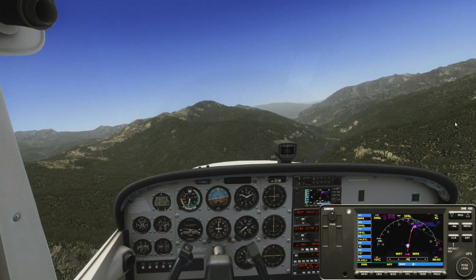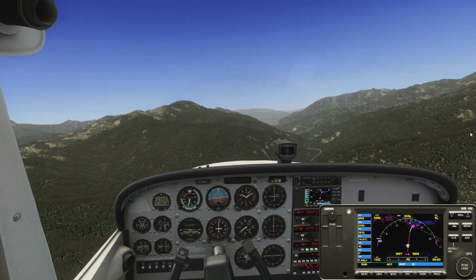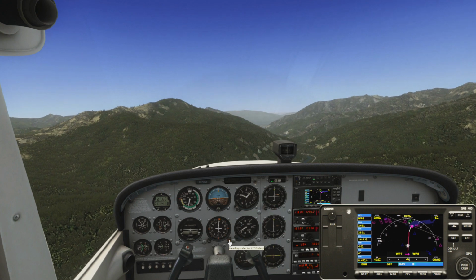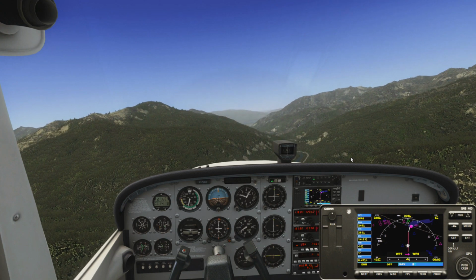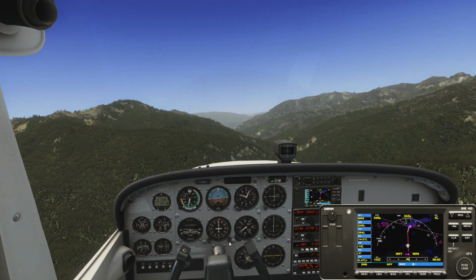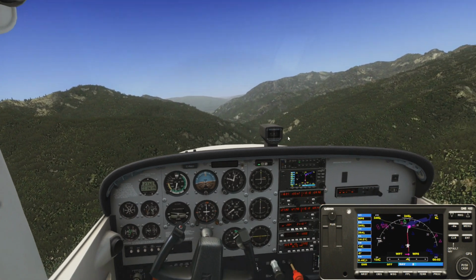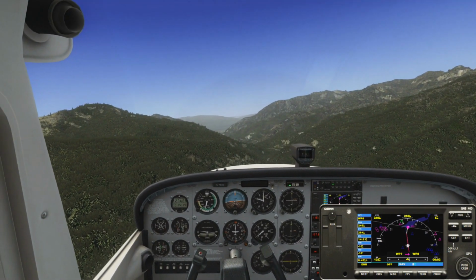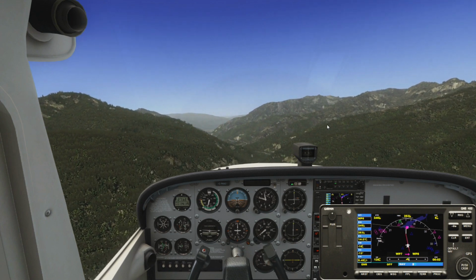Down into the ravine. So it's either 5,800 or 5,400 for the altitude. Alpine, I can't recall. I wish she would drop a little quicker. That's a 500. We're moving pretty quickly.